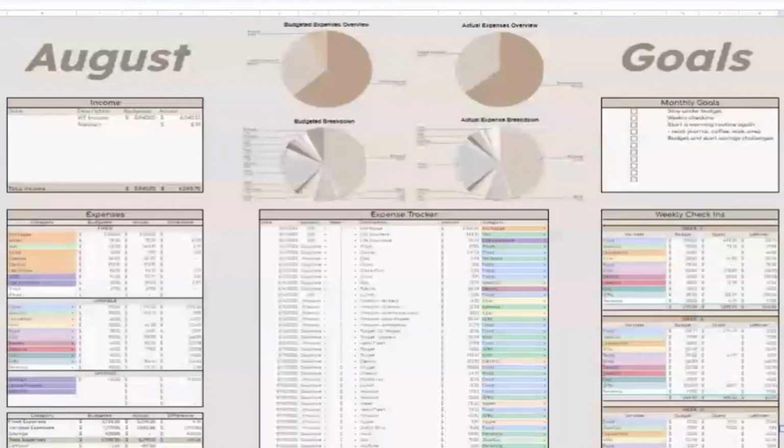In today's video, I'm going to be doing my August closeout, going over all my expenses and income for the month of August. So to be completely honest, August was a pretty rough month, not only for our budget, because we definitely blew our budget.